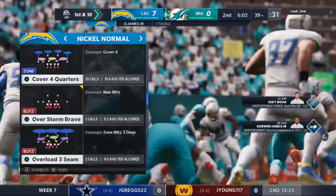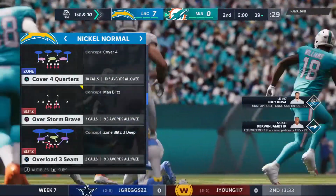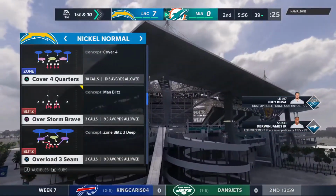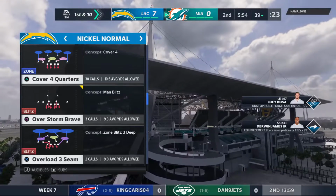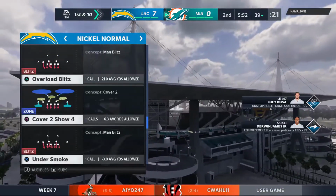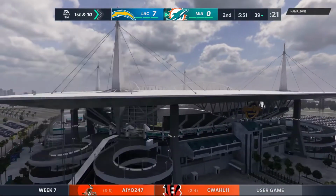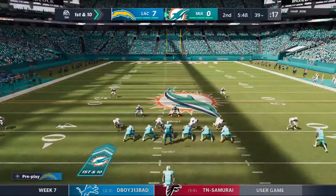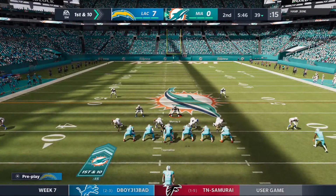Run there by Matt Breida, and he spent the early part of his career in San Francisco, sharing the backfield and sharing the ball. What you really want with him, open space and make sure he's touching it, because he can take it from 0 to the end zone in a very short amount of time. So from the 39 now, they'll come up on a 1st and 10.